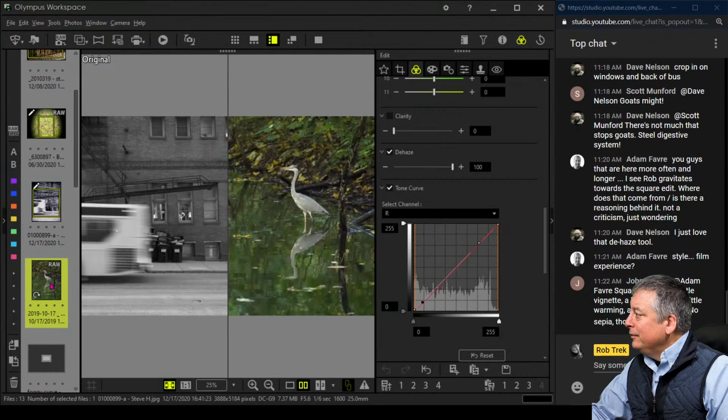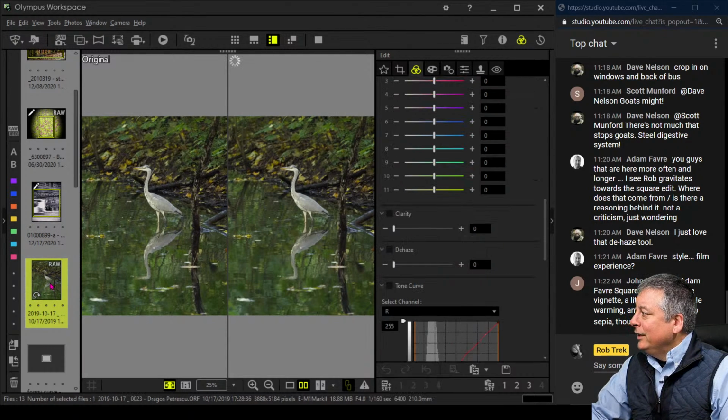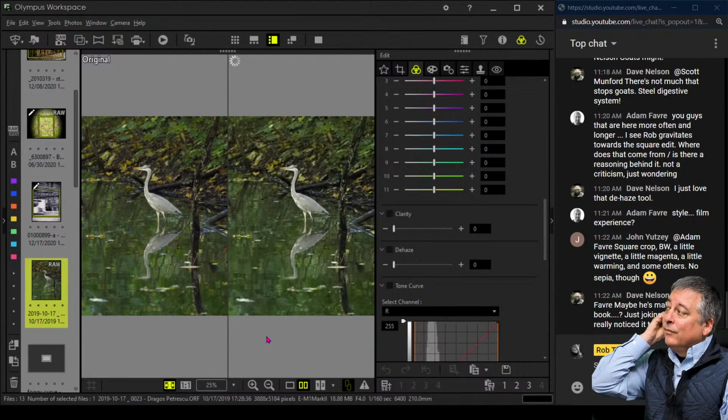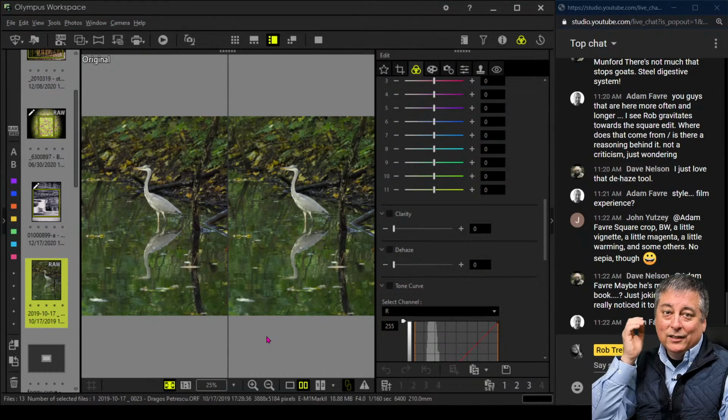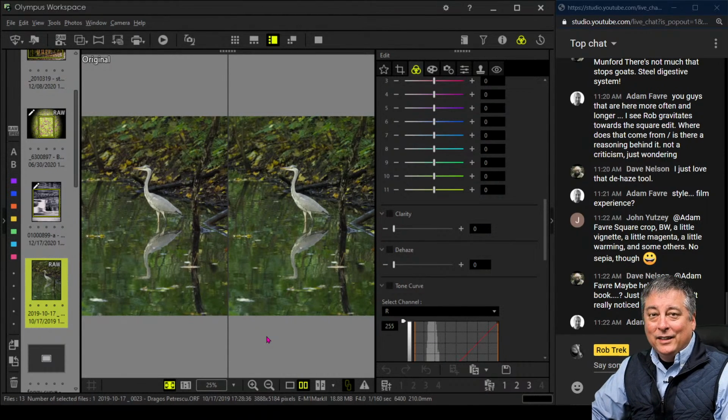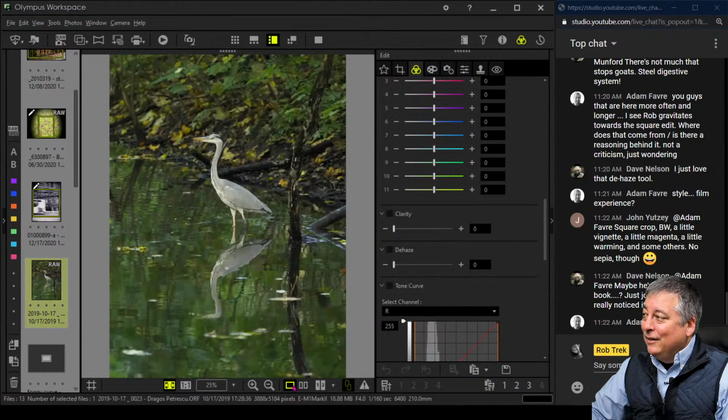And then Adam is saying, I see Rob gravitates towards the square edit. Where does that come from? Is there a reasoning? No. No reason. Whatever I think looks right to me, I guess that's what I prefer, is square.